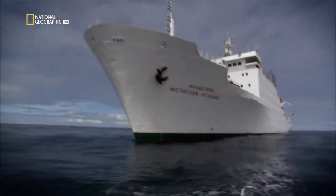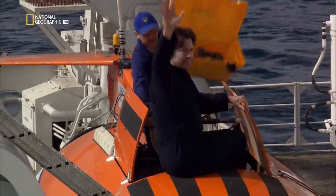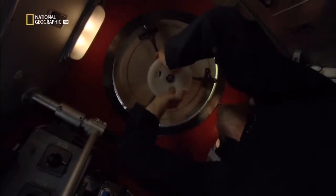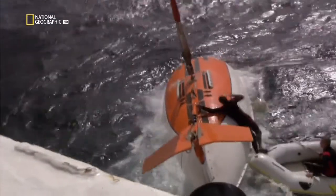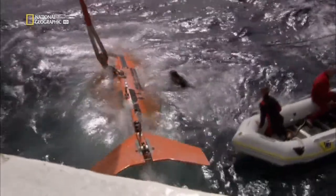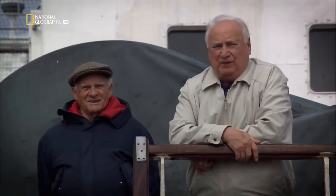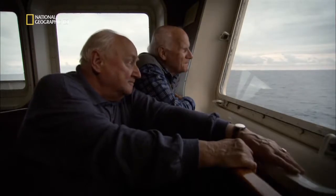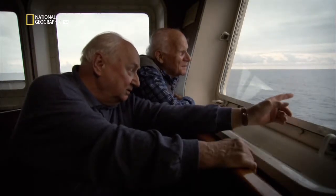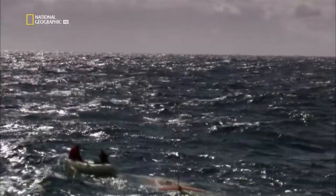Some 60 years later, 965 kilometers off the coast of France, an international team prepares to make the first manned dives to the Bismarck. On board the expedition vessel, two German veterans of the Bismarck return to one of the most traumatic moments of their lives. Heinz Stieg and Heinrich Kunt are among the very few survivors of Bismarck's fiery end. Only 116 men out of more than 2,200 were rescued.